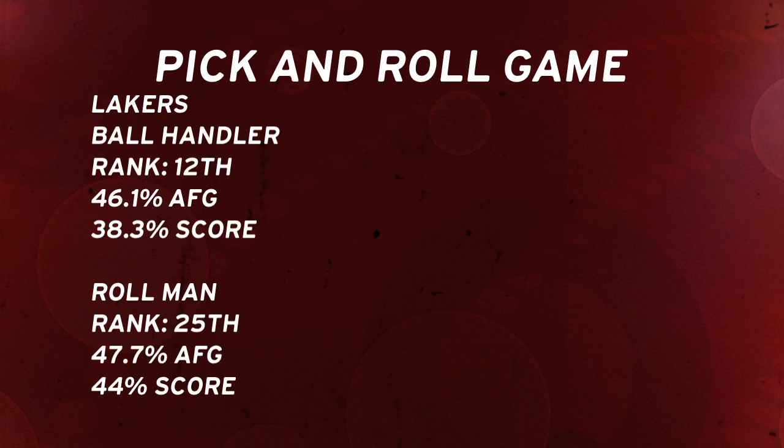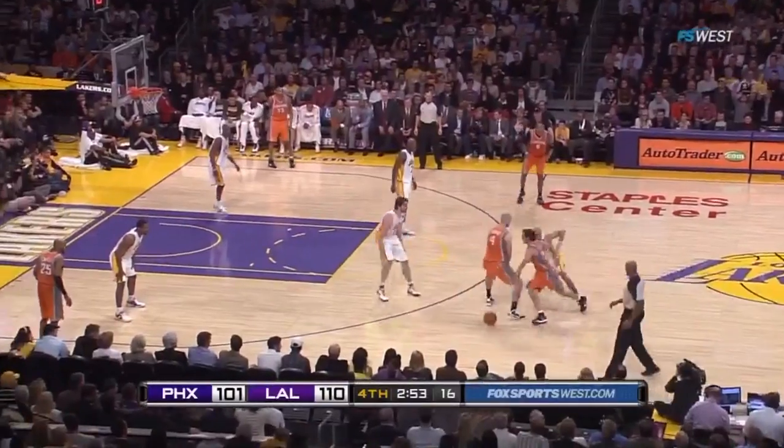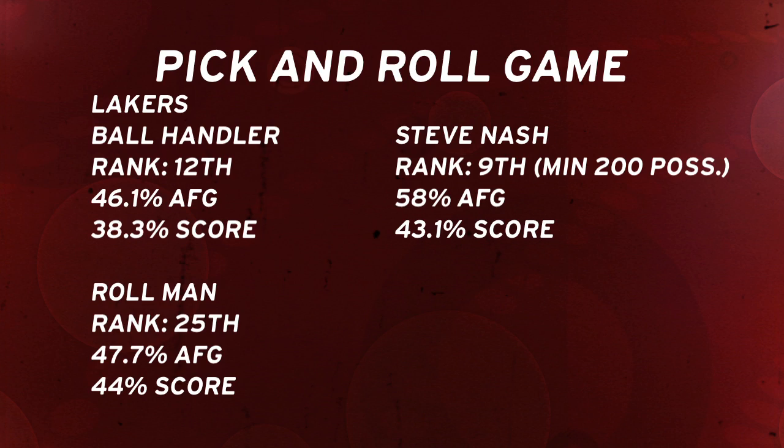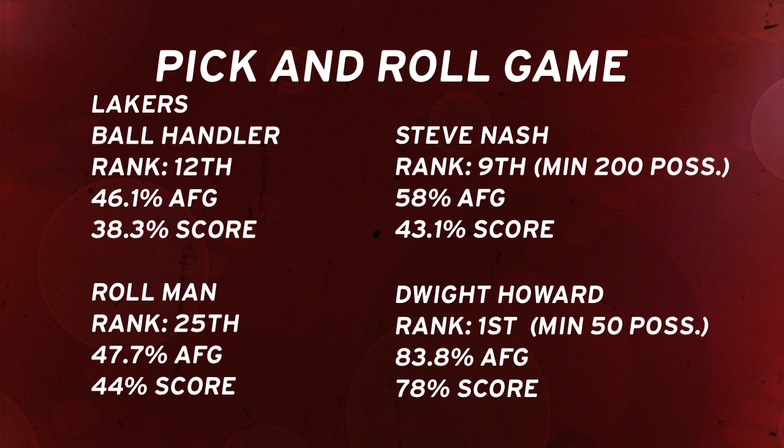Steve Nash instantly takes the Lakers from an average pick and roll team to one of the best in the league. They cleaned it up that much. Gortat, watch out. He's the spark, of course, but the fuel to the fire is Dwight Howard and how he rolls to the basket. The Lakers were ranked 25th in pick and roll with the roll man last year.